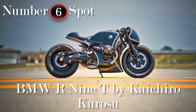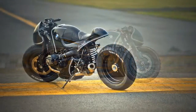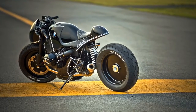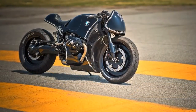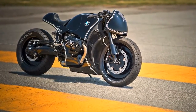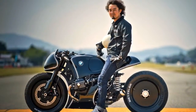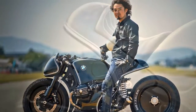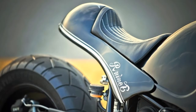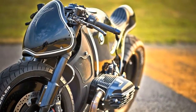This is what I call a mean machine. Bold. Robust. Black. It looks like something made by an evil creature, but it isn't. Because it was built by Keiichiro Kurozu. It's very hard to classify its style. But who cares? Even Miss Universe doesn't need an ID to be beautiful. Just like this machine, which doesn't need a registration to be amazing.